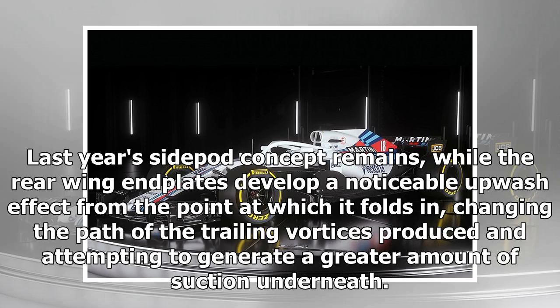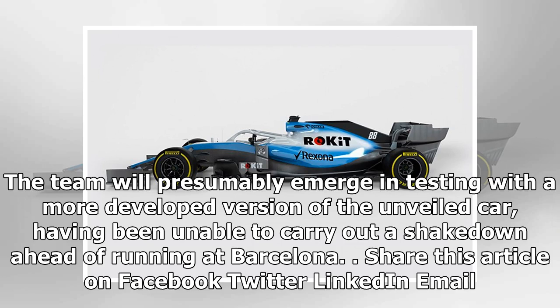Last year's sidepod concept remains, while the rear wing end plates develop a noticeable upwash effect from the point at which it folds in, changing the path of the trailing vortices produced and attempting to generate a greater amount of suction underneath. The team will presumably emerge in testing with a more developed version of the unveiled car, having been unable to carry out a shakedown ahead of running at Barcelona.